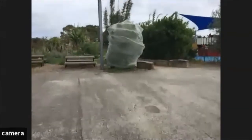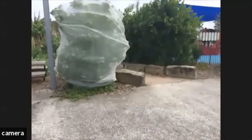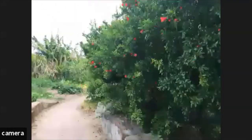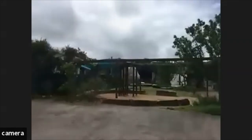Just today during our permaculture gardening session this morning, which anyone's welcome to come to, just register on Eventbrite, look up PermaBee. This is an almond tree. There's an almond tree over there too. And we have netted them.